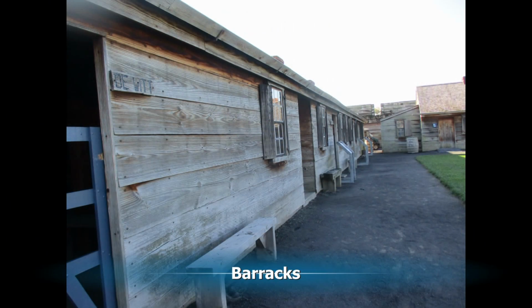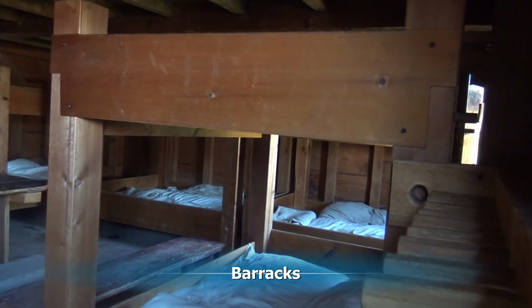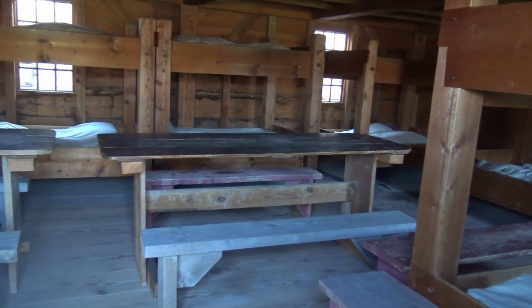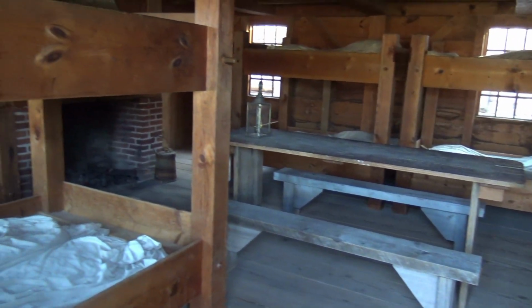And these are the inside barracks. They were actually colder than the casemate barracks because they had so much insulation around them. These were really, really bitterly cold in the winter nights, and the only place they were allowed to have fires going at night.